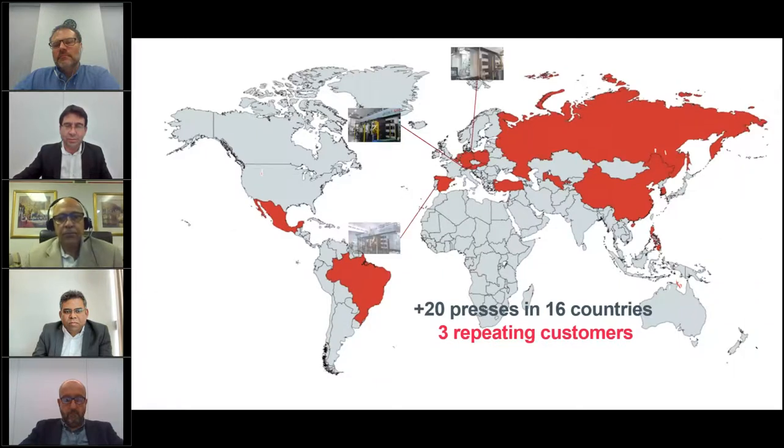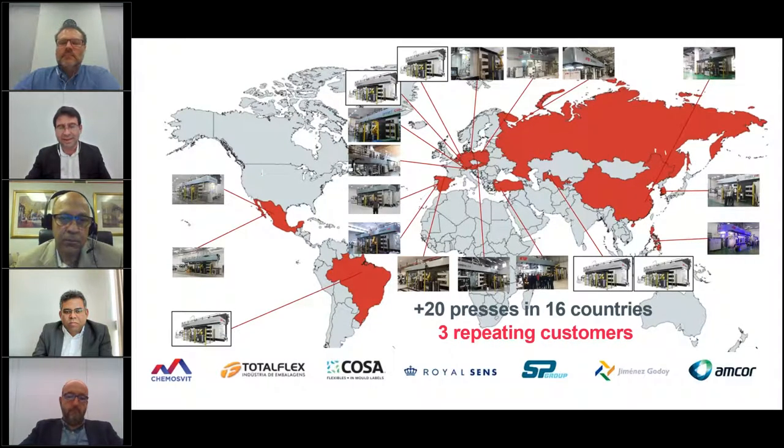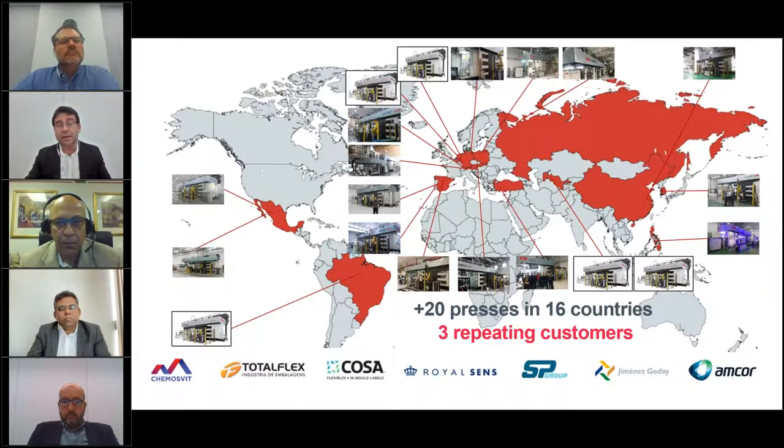We have already sold more than 20 presses in the market, and some of the customers already repeated. We are proud to have some reference customers in the market, with leaders in the market all around the world. And this year we are already installing 5 new presses, for example, Total Flex in Brazil, Royal Sense in Netherlands, or Jiménez Godoy in Spain, who already acquired the second press, but also worldwide leaders like Chemosvit, SP Group, with also 2 presses, and Amcor as a reference customer worldwide as well.